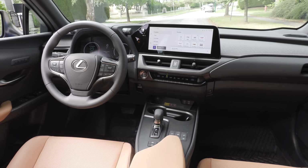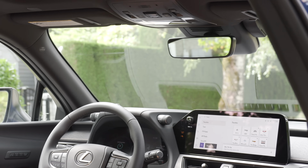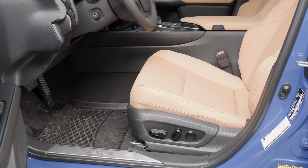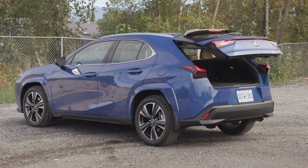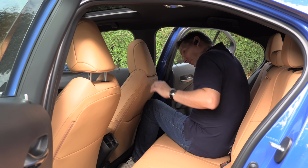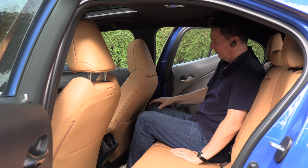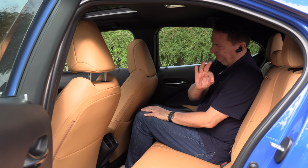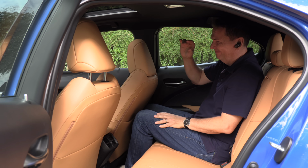Available features on the UX include a wireless charger, a 10-speaker audio system, head-up display, driver's seat memory system including mirrors, a power back door with kick sensor. All right, here's me getting in the back seat. Once you get in, which is a bit of a struggle if you're big, there's not a lot of legroom, there's not a lot of headroom, but the cushion is pretty comfortable.